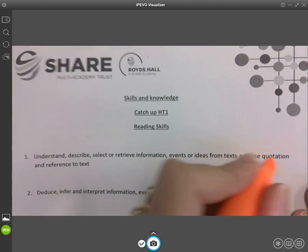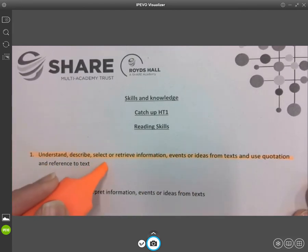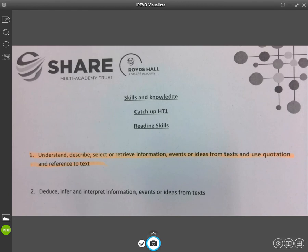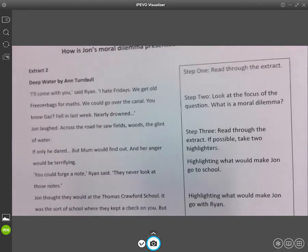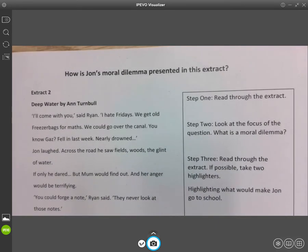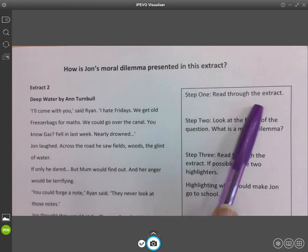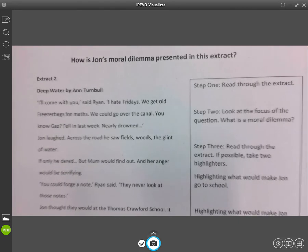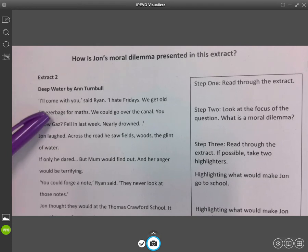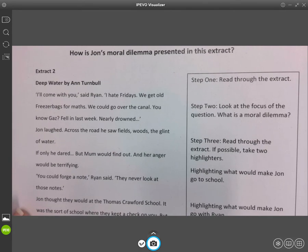Which is to understand, describe or retrieve information, events or ideas from text, and use quotations and reference to text. So, first of all, we've got an extract here. It's from Deepwater by Anne Turnbull. The first step that I would take when trying to teach the first reading skill is to read through the extract, whether you've got a group of students or you're working with somebody at home, making sure that we understand the words in the extract and that we don't need any support with the vocabulary.